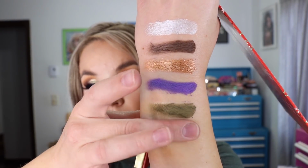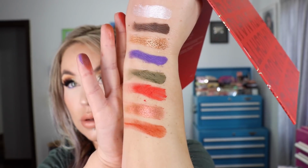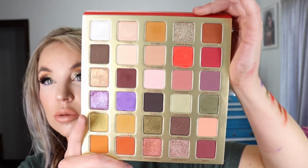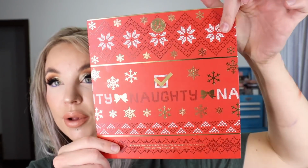There is a little bit more fallout than I would like with the matte shades, but they're very pigmented and they blend really well. Look at the pigmentation on some of those. Such a pretty palette for such an affordable price. I'm really happy with it. So glad I got it. So that's from BH Cosmetics, the Ho Ho Holidays Naughty 30 color eyeshadow palette right there.